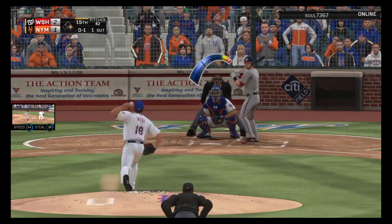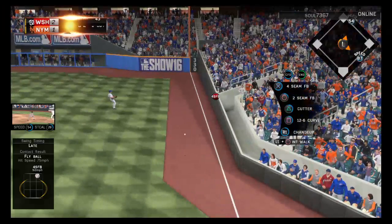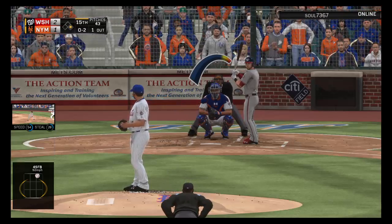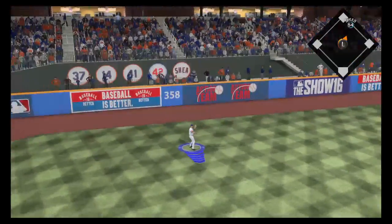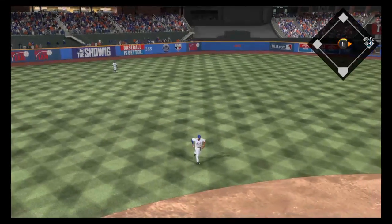Ready with the 0-1 pitch. And here's a ball hit in the air. And that'll slice just foul at the last moment. Pulls this one in the air out to left. Kepler is going to get there as he backs up to put it away. And there are 2 gone now.